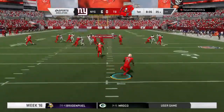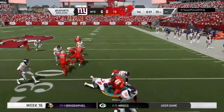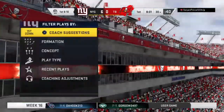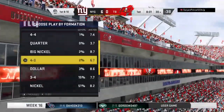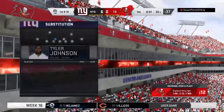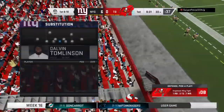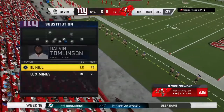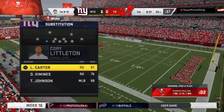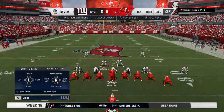This is fielded at the goal line. And a nice return sets him up pretty good here at the 30-yard line. So 1st and 10 now from the 30.